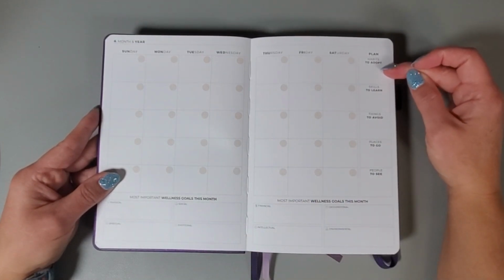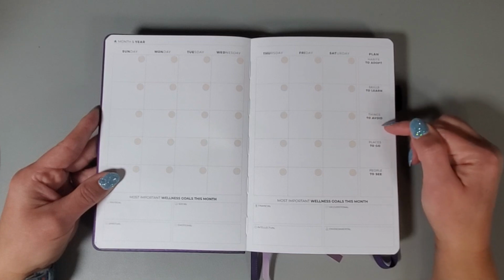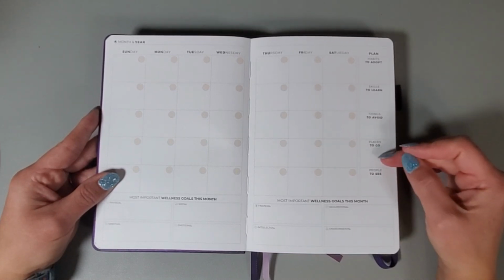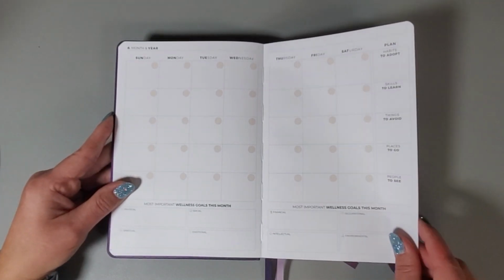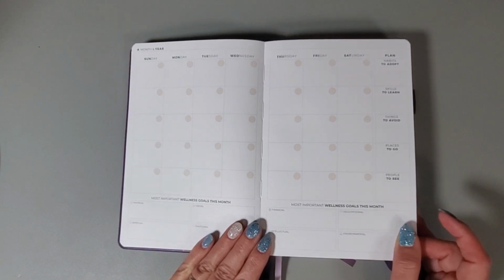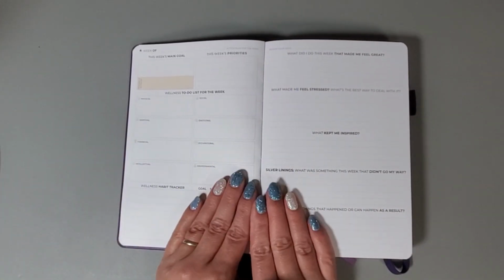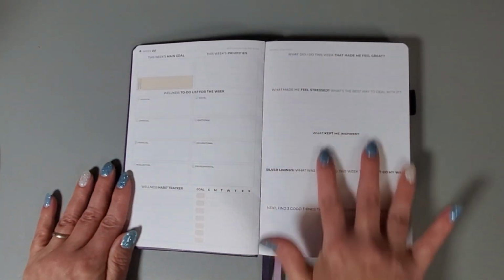And then I love this little section too. It says habits to adopt. So which habits would you like to adopt for the month? What skills would you like to learn this month? What are some things you may need to avoid this month? Places you may want to go this month? And then people that you may want to see. So I love this. And I think this is a 3-month journal. If I'm incorrect on that, I will post it up on the screen, but I believe this has 3 months here.